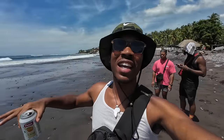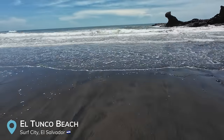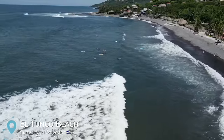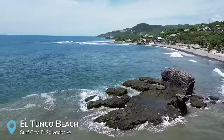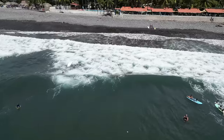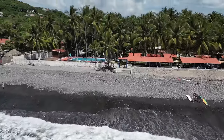And we just got here at Surf City, El Tunco Beach, and this is called Surf City for a reason, because these waves are phenomenal. It is a little bit challenging just to come here and try to swim in it, but if you surf, this is the place to be. Also, there's a lot of people here trying to give out lessons, so I highly recommend it, but just check out these beautiful views.